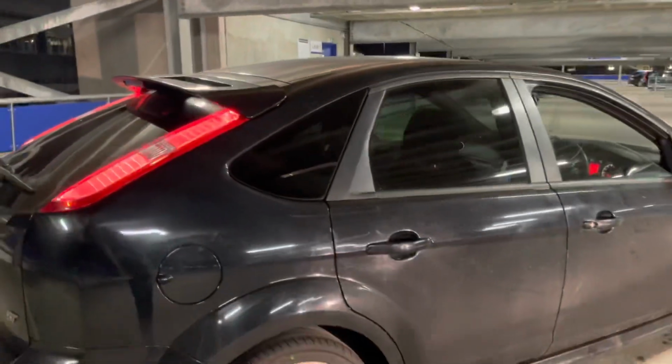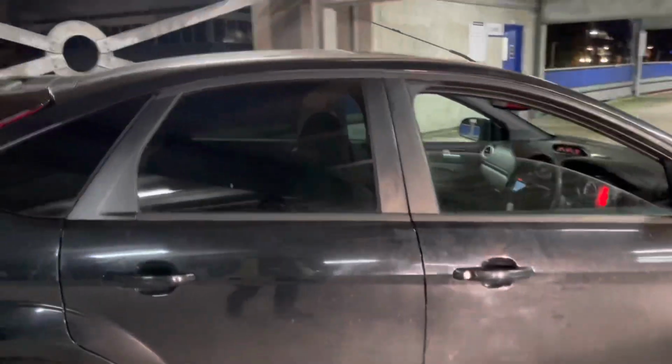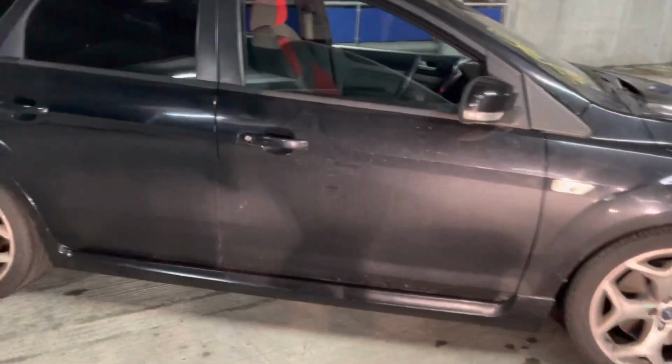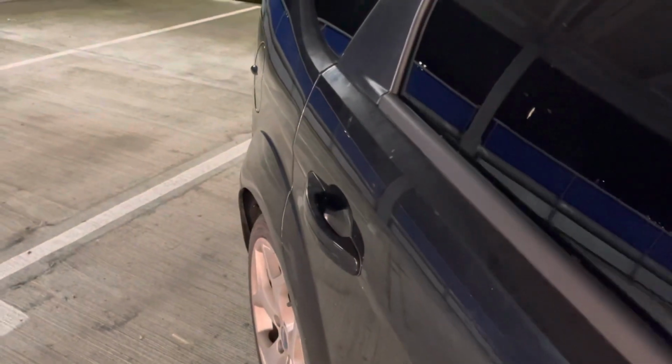Loving it, man. We got some tinted windows, so we already got the windows tinted as well. So yeah, she's looking good. Car drives amazing. Two keys, logbook, everything. Oh, you've got a sunroof as well. Yeah, mate, let me just give you a quick little rev. You know, look at that. We need an exhaust pipe. She needs an exhaust pipe. But yeah, man.